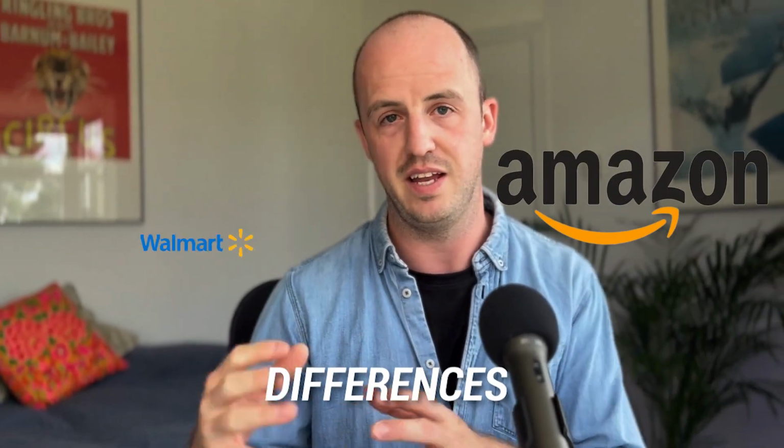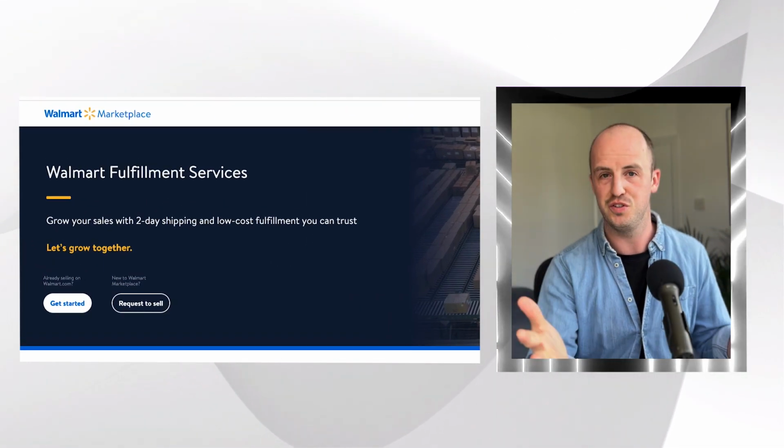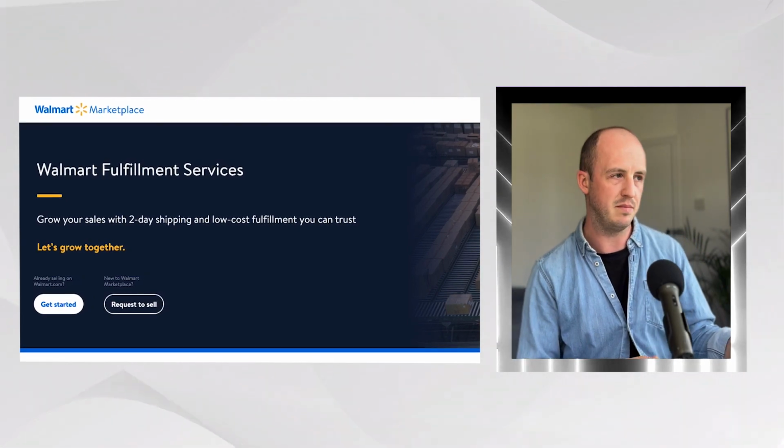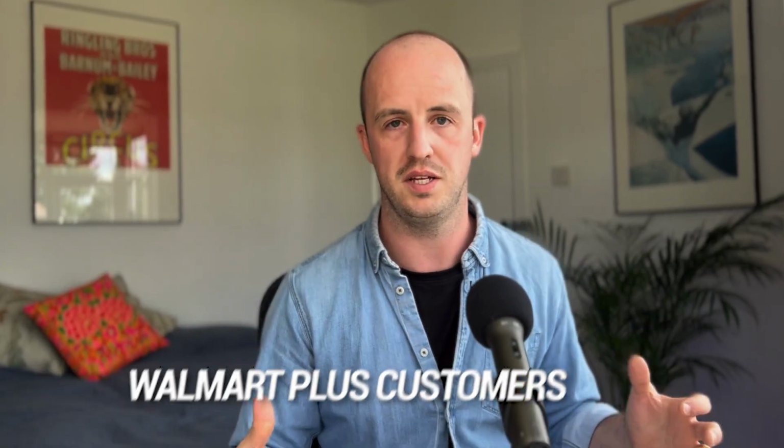But before we go into the 5-step process, let's have a quick look at the differences between Amazon and Walmart. So Walmart have their thing called Walmart Fulfillment Services, or WFS for short, and it's a bit like Amazon's FBA. And essentially it's the same thing. Like, you send your products to Walmart and they store it in their warehouses and then they ship it to their customers. Now, Walmart's customers are called Walmart Plus customers, and they're essentially the same as Amazon Prime's customers. And there's loads of them. And Walmart customers are actually very loyal to the Walmart brand, preferring to shop there than any other brand.